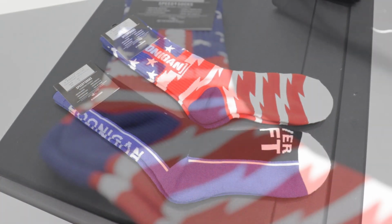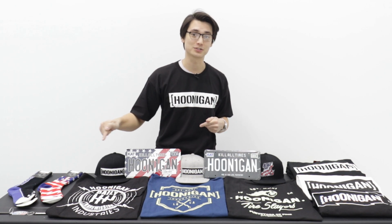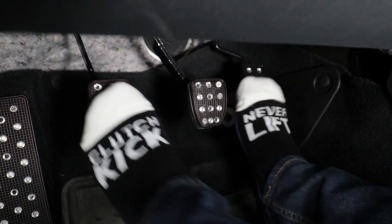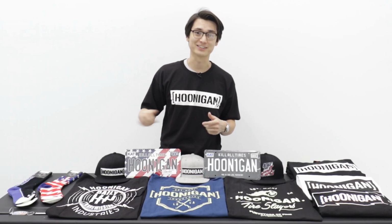We've got the Stars and Stripes socks, which is red, white, and blue, very America, but we also have these Super Cruise socks that have Clutch Kick on the left written on the toes and Never Lift written on the right, and I might actually pick up a pair of these socks.